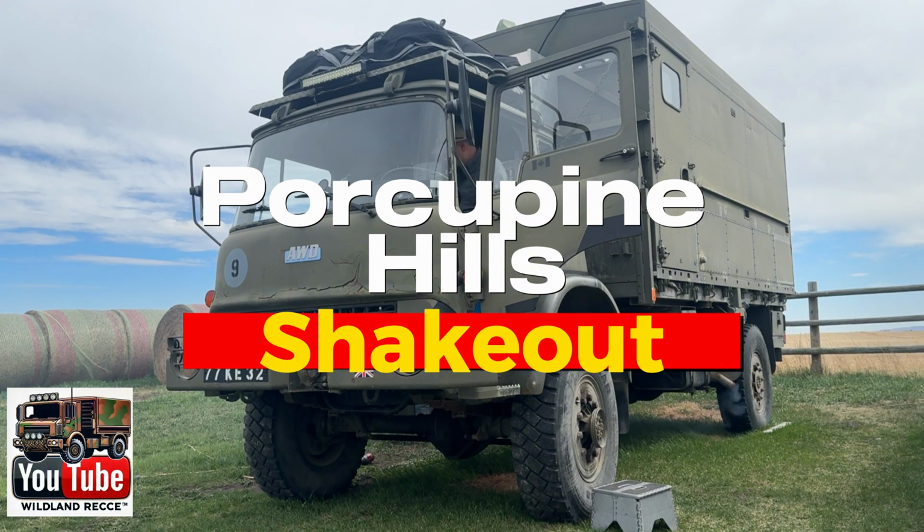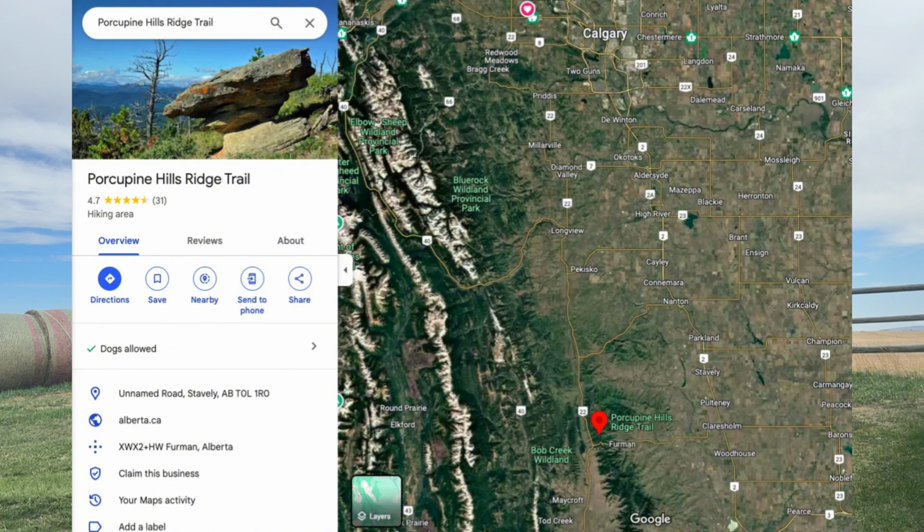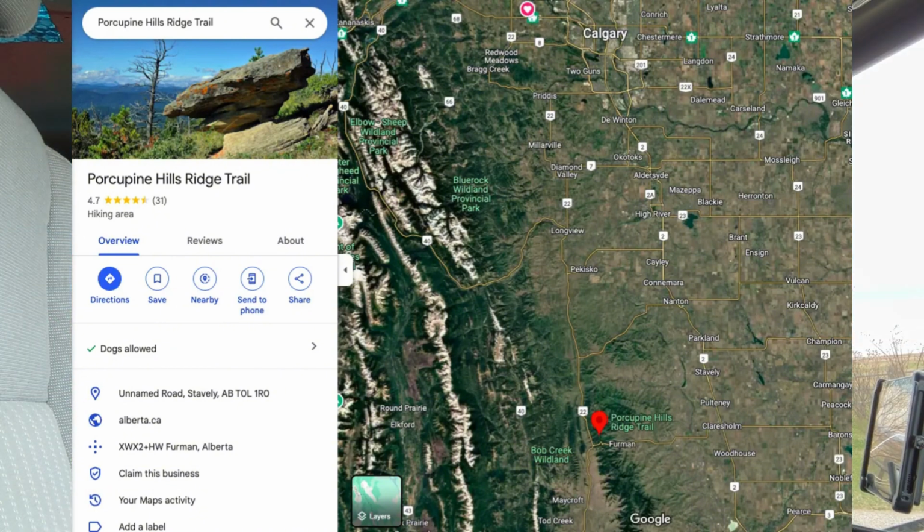Everything is working together. Did a lot of work on not just the engine itself, but a lot of interior renos. So where we're going today is in southern Alberta, to a little public land use zone called Porcupine Hills. First trip in quite a while.